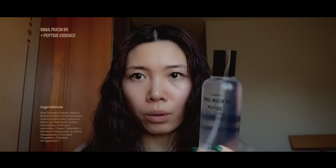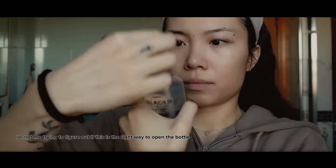With the Jumiso essence, I feel like it doesn't leave my skin all sticky. It leaves it smooth, it leaves it shiny. And especially using this in the morning, it gives that glow to your face, that natural morning glow. You know, we love that.